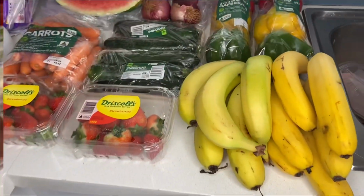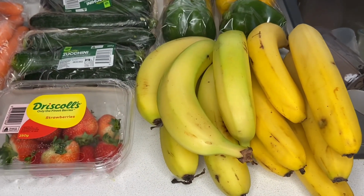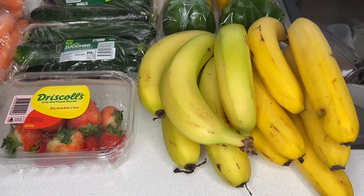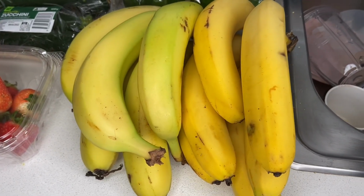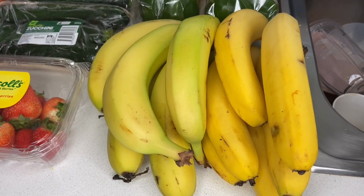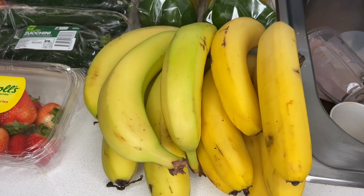I've just unpacked all of our fresh fruits and vegetables. I've gone ahead and bought 2 bunches of bananas this week. I normally have been trying to grab the kids' bananas, but they were sold out on the online app. So I went ahead and grabbed 2 normal bunches of bananas. I grabbed 1 yellow bunch, and then I also grabbed a bunch of the Eat Later bananas as well. I think that is the best option that they have on the Woolworths online app.